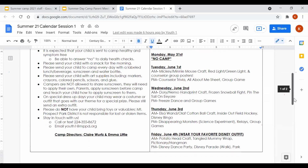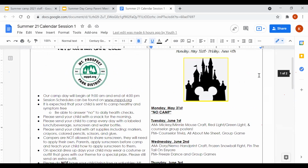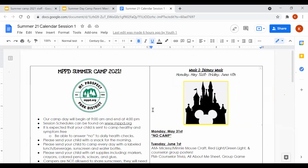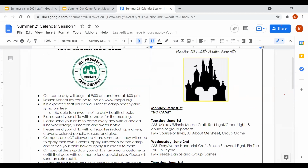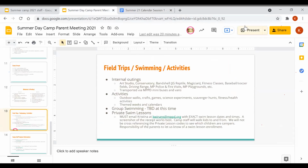So just keep an eye out for these calendars. Hopefully it gets the kids excited for what they will be doing in camp that day. They will be making these weekly, but here is week 1 for everybody. Okay. Back to our PowerPoint.